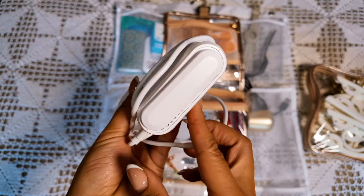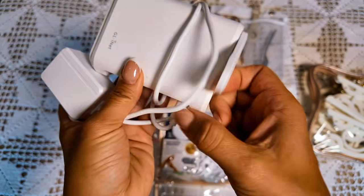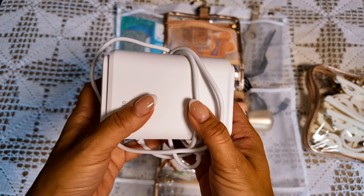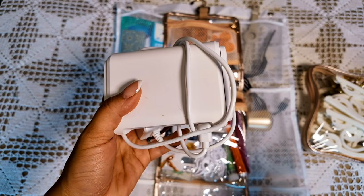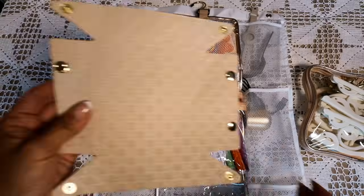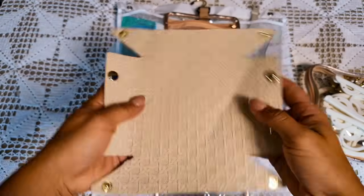This one does not look like a Wi-Fi extender because these little things go up, so do it at your own risk, okay? And usually if they take it away, they'll give it back to you at the end of the cruise. I don't know about stuff like this, but I'm gonna try it. I'll keep you posted.